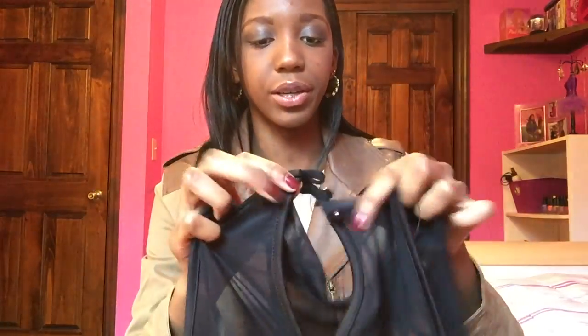So, love this, and then this is what it looked like on the back. It has two buttons, and one of them is actually not buttoned right now. But that's what it looked like on the back, and it also has this opening at the back. So, whoa, I don't know what I'm going to wear this to, probably New Year's Eve or something, but I'm going to find a way. I'm going to find a way to wear this dress.